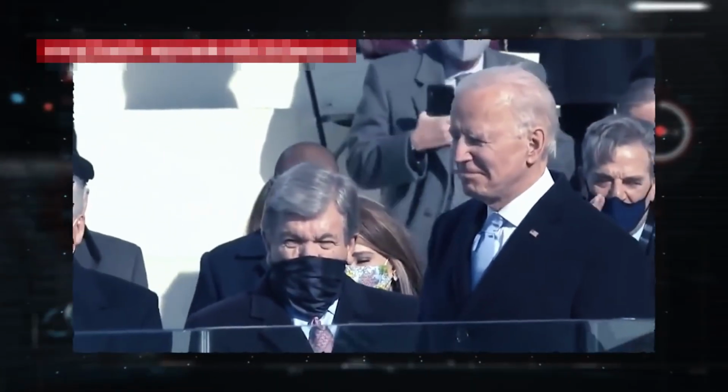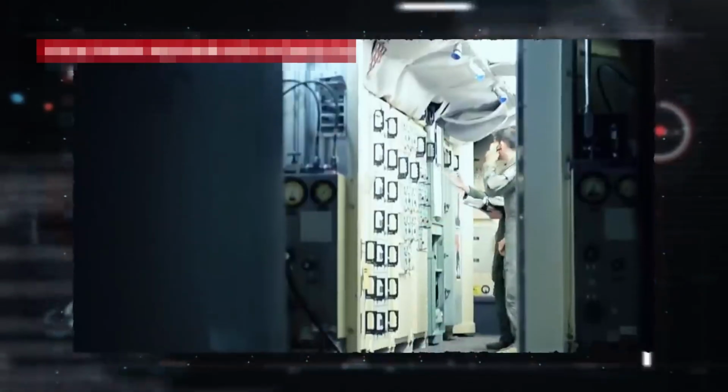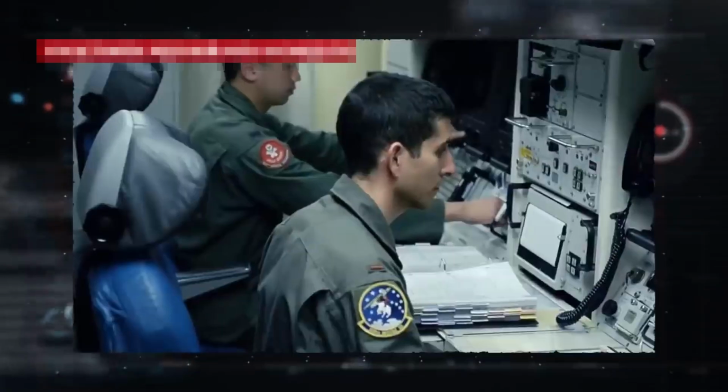During the power transfer, anything could happen. For people who watch the swearing-in of the new president, this is an interesting and beautiful action. This is the most stressful day for special agents and those handling nuclear launches. This briefcase is an incredible force.